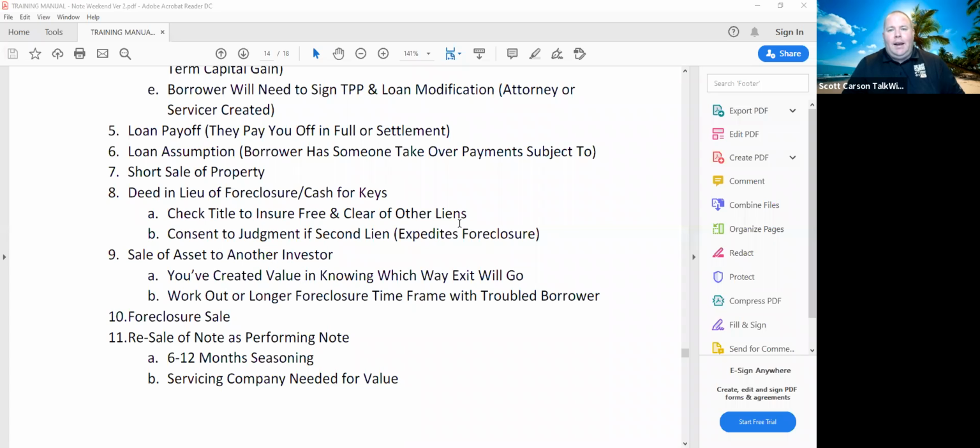But you really need to have your servicing company collecting the payments. If you're self-servicing, it's going to be really hard for you to sell a performing note as a performing note to get the max amount of price. So servicing company needed for value. Here's the thing too. If I'm going to do a new loan docs, new loan mod for somebody or new loan assumption, I'm making sure that they pay the servicing fees, not me.